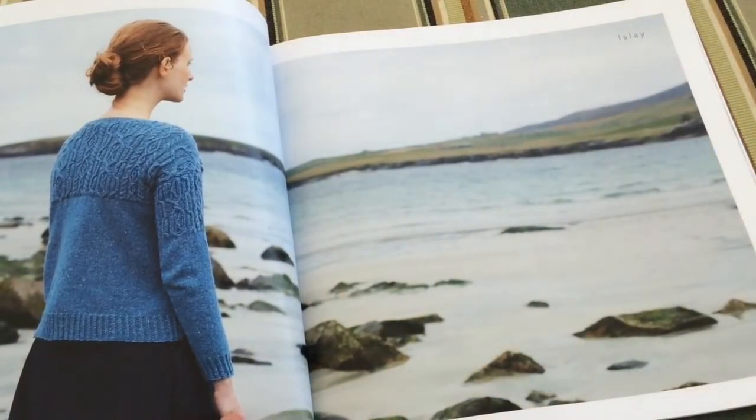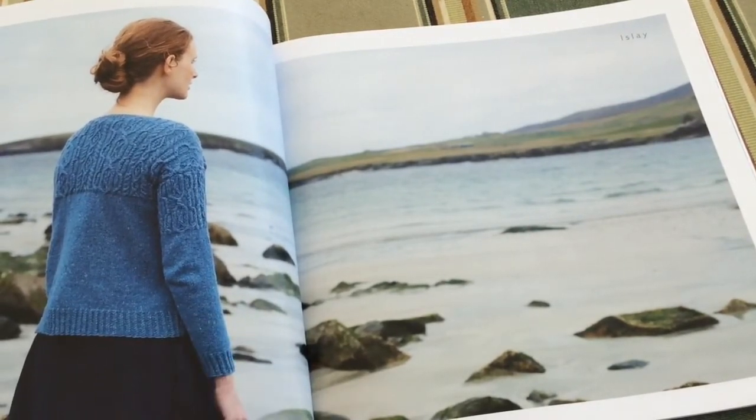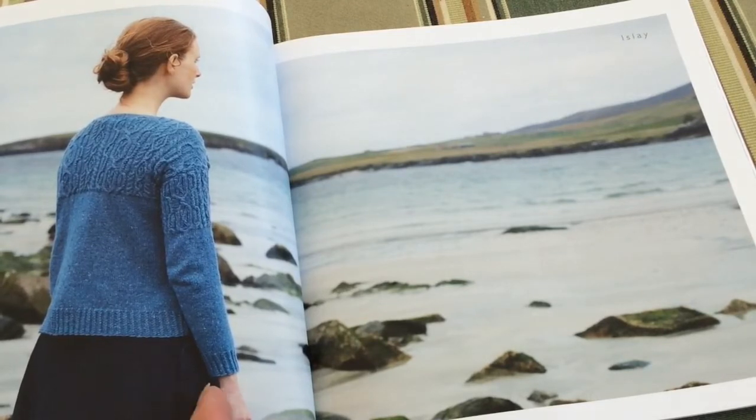I love the fancy rib, twisted stitch rib at the bottom, which, when sewn together, is left open for little openings at the bottom edge. The body pieces have 5 decreases for subtle shaping. So again, if you decide you want to make this a little bit longer, you could just do it there.